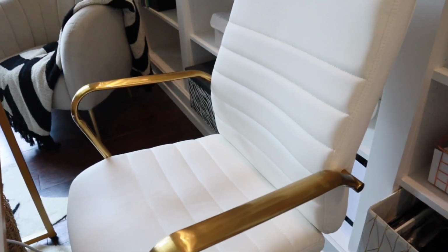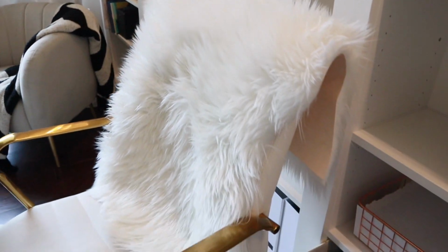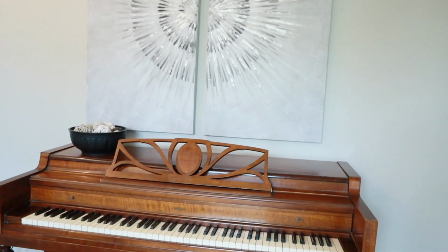And then this little faux fur, I don't know what you call this, but this could probably be used as like a little rug. But this I got from Amazon. Excuse me, I had to sneeze.